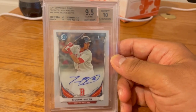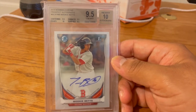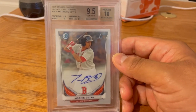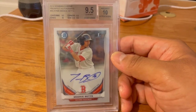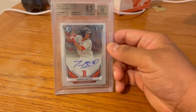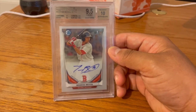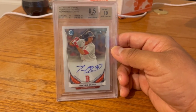$1,500. Just as a point of reference, this card I believe was going for over $3,000 at the start of the season. If you've been following baseball, following the Dodgers at all, you know that Mookie has really struggled out of the gate, and his card has dropped over half in value. That's where we were able to pick it up. The price point we were able to pick it up at was $1,500. It looked like he's starting to heat up, at least heading into the All-Star break. So we're hoping to see more of that in the second half of the season.